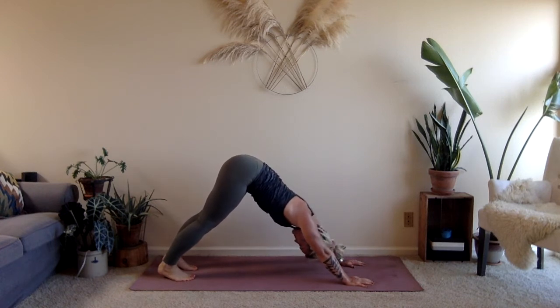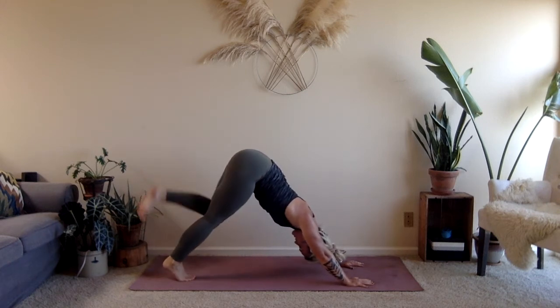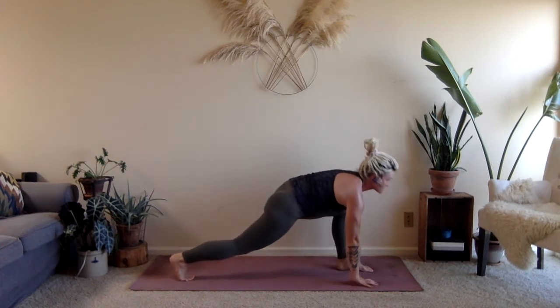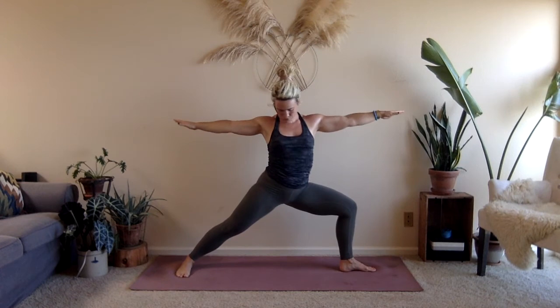2 breaths in downward facing dog. Left side, inhale, lift the left leg, bend the knee, stack the hips. Exhale, step it through next to the left thumb. Crescent lunge on the inhale. Warrior two on the exhale.